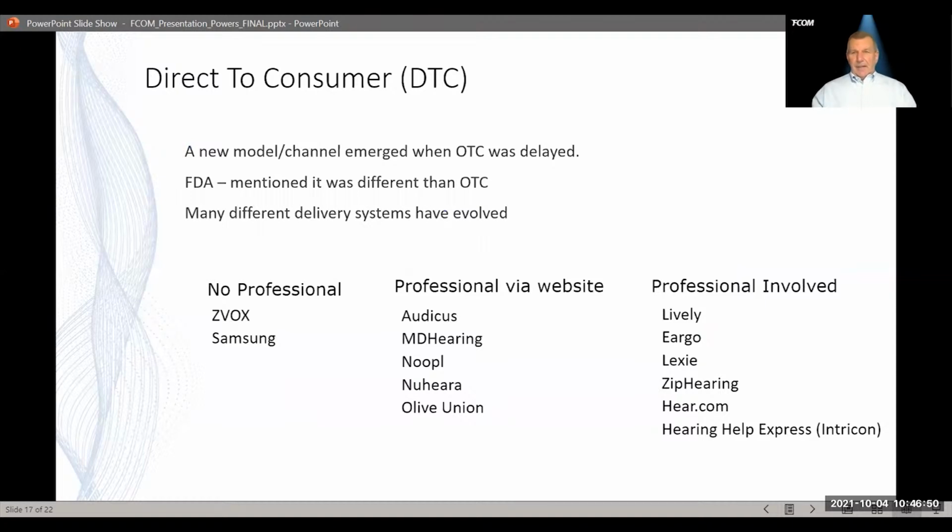Because this has been delayed, obviously well over 3 years and close to 4 now, this new channel, the DTC or direct-to-consumer channel, has evolved. The FDA has said that it is different than OTC. We do have the first direct-to-consumer device that's been approved, which is the Bose device, which was approved as a self-fit direct-to-consumer hearing device. However, we do have a couple of other systems for delivering hearing healthcare that have evolved.